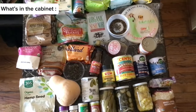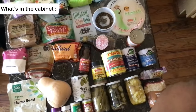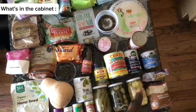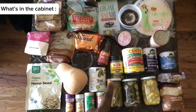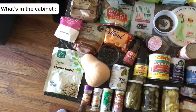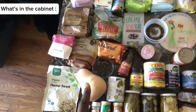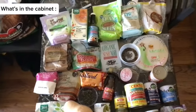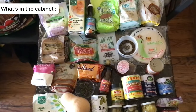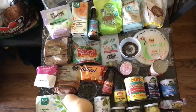Coconut condensed milk, coconut whipping cream, some brown jasmine rice, right here, brown jasmine rice, pickled cauliflower, pickles, pickled okra, kelp seasoning, everything bagel seasoning, dash seasoning, hemp salt, hemp seeds, and a squash. And that is what I have this week. I'm gonna make some dishes using this and we'll see what happens.